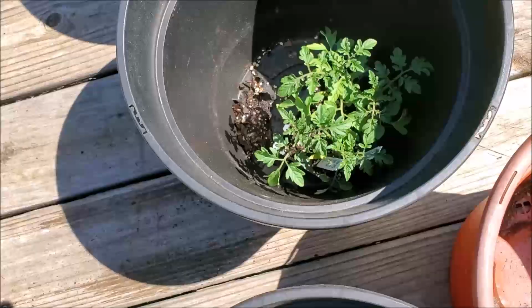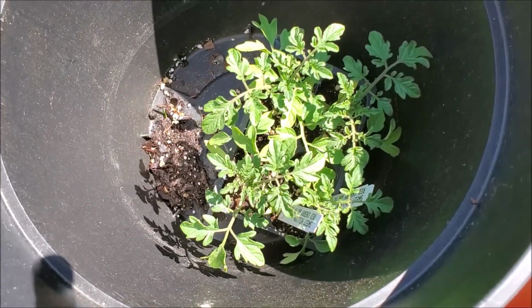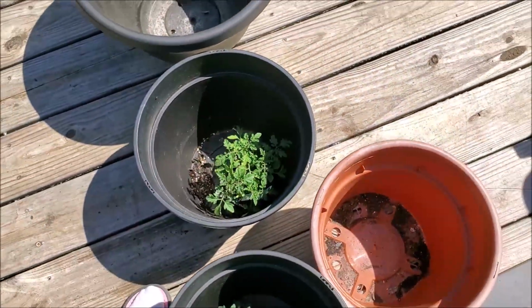And then these are called Sweet 1 Million, and these are more of like a grape tomato. So of the 4, we're going to put 2 in this container and leave them on the deck and plant the other 2 up at the garden.